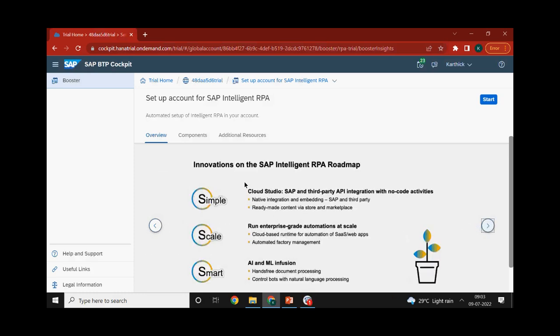Now, what the innovations in SAP Intelligent RPA are: it is simple, scalable, and smart. I was talking about the intelligent iRPA. The new feature coming is the AI and ML infusion. You can create some sort of machine learning or AI based integration to make your process smarter than the last one. If you want to integrate OCR based machine learning or prediction based machine learning, those things also can be integrated into this. I'll show you some scenarios there. So it makes the process very simple.